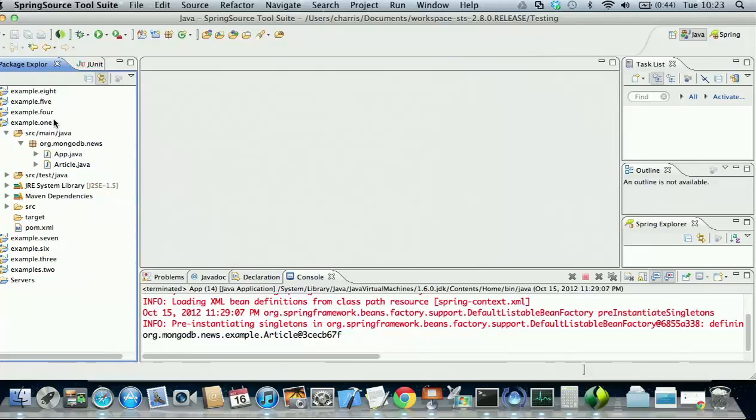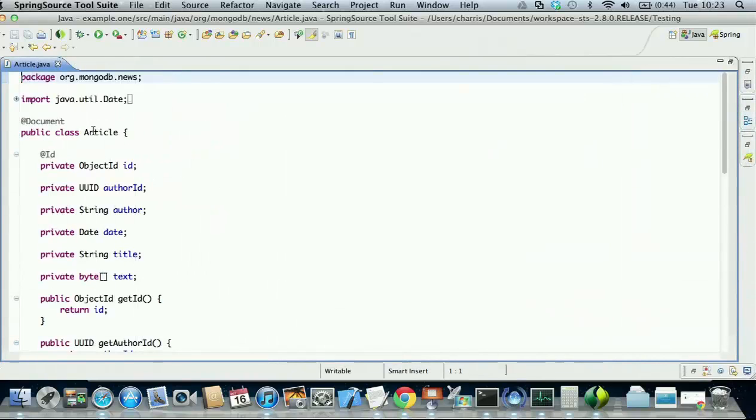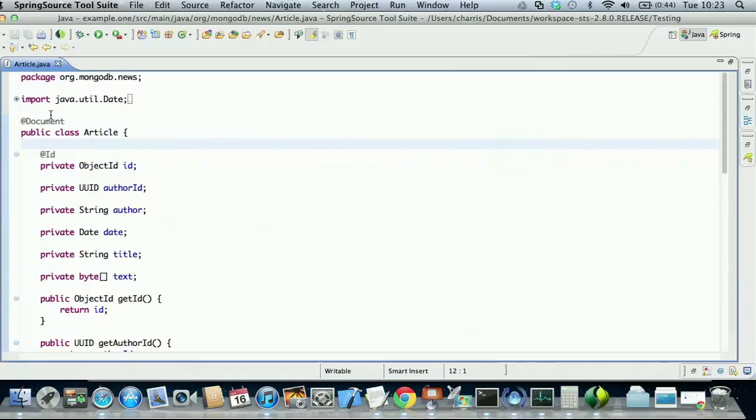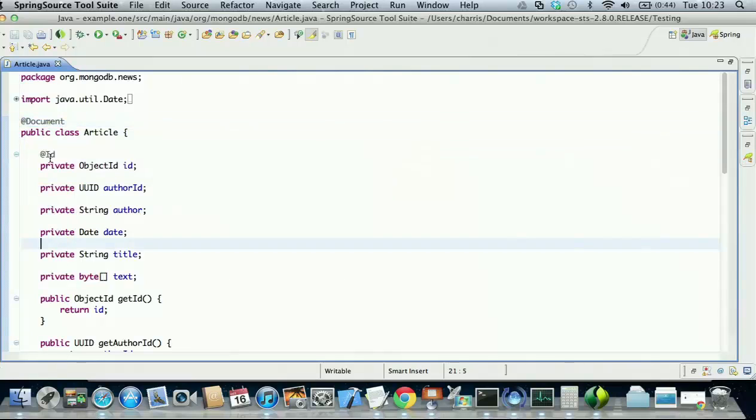Let's look at my little example here. This is Spring. I have an article. It's just a very simple class with a bunch of properties. It's annotated with @Document. This is going to be represented in MongoDB as a JSON document. It has an ID, like a primary key, and then it has a bunch of other properties like author, date, title, and text.